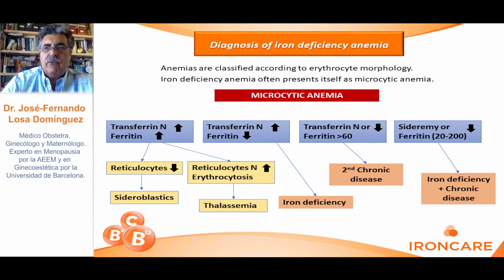Anemia is classified according to the red blood cell morphology. Today we'll be talking about iron deficiency anemia, and this is a microcytic type of anemia, so the red blood cells are smaller than in megaloblastic anemia, where their size is bigger. In microcytic anemia, we can see different values such as high transferrin and high ferritin with high reticulocytes, and that would be an indication of thalassemia.